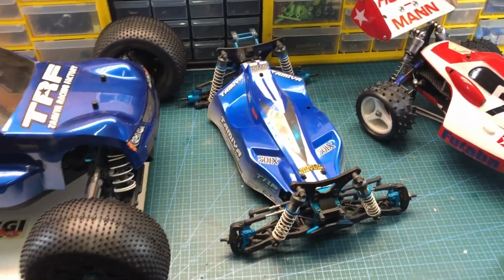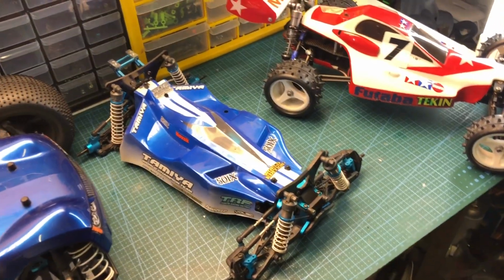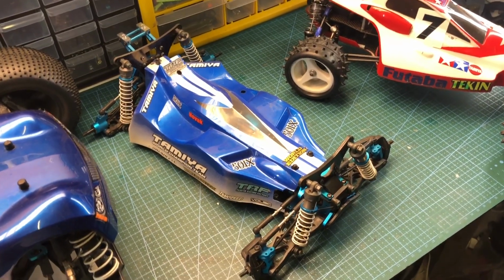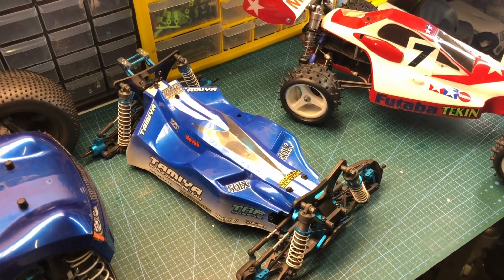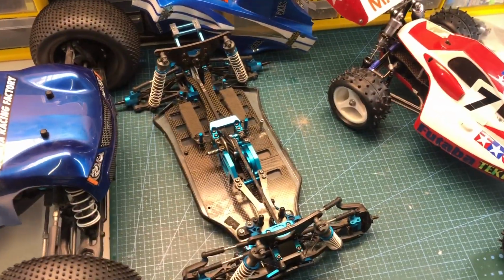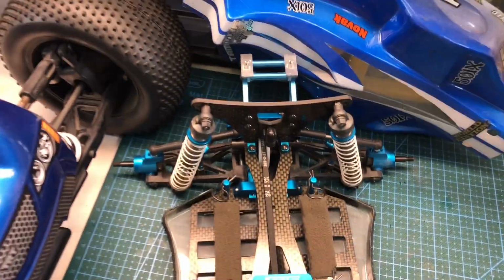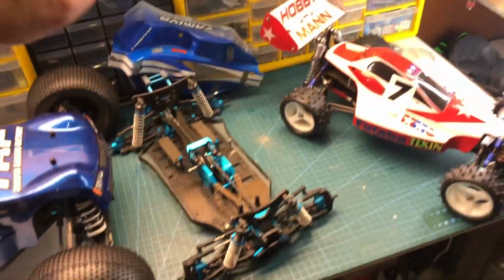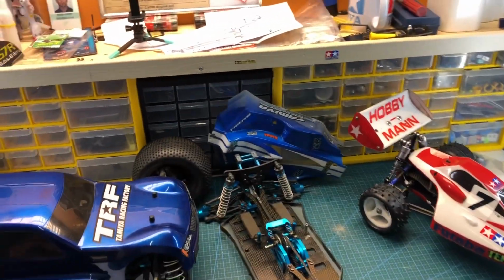And this one, yeah, well, it's complete. I got the wheels, the wing and everything and extra spares. So it's a TRF 501X World Edition. It's a really nice car. Yep, here you can see the chassis. I'll feature that one in another episode of my RC car series, so don't worry.